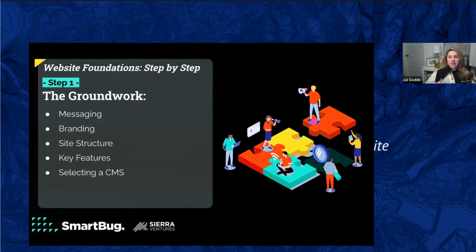Then we get into the brass tacks. So site structure, what pages are we building? What does that look like on your homepage? What things do we need to have on our homepage? And then we get into key features. Maybe for your organization, something like a calculator is important, or something specific. So we get into those added key features.